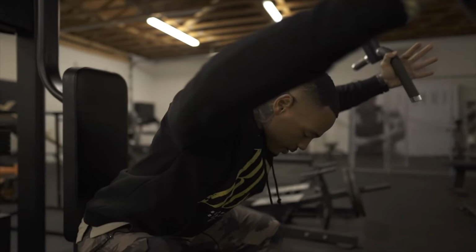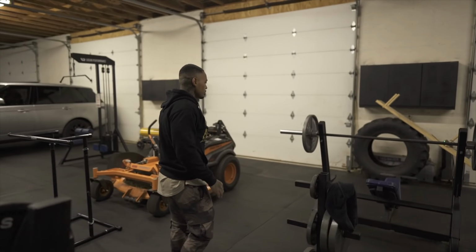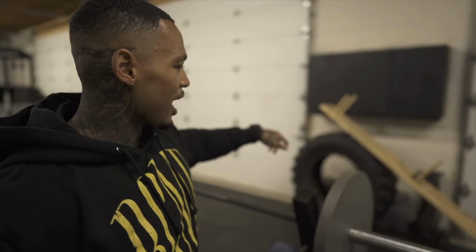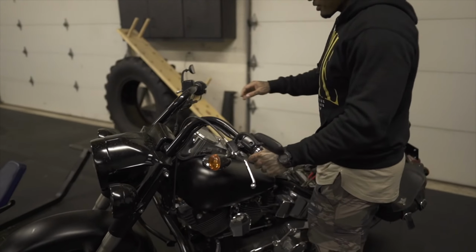I rarely bench press. I really prefer dumbbells over flat bench, but it's here. That was purchased from a high school. This was purchased from a gym. This was blue, got painted. Tires. My Harley Davidson that I fell off of.